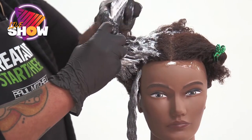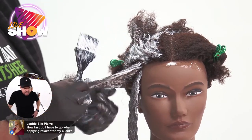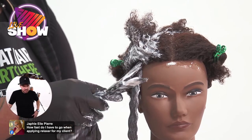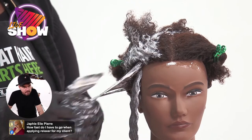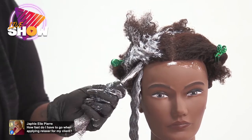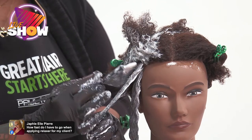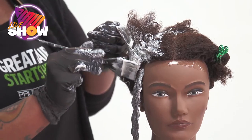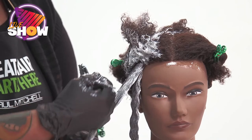So I'm the worst with names, but maybe you can help. Jaffe, how fast do I have to go when applying relaxer for my client? Again, that totally depends on their curl formation. Everybody's curl is different. If they have a tighter curl, either way you want to go quickly, but not so quickly that you're pulling the hair and causing any type of tension problems. Got it.